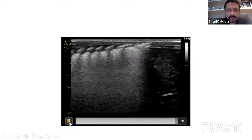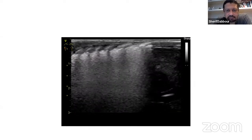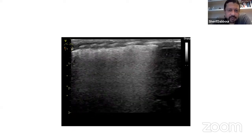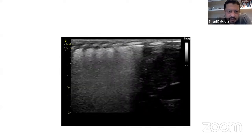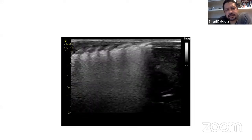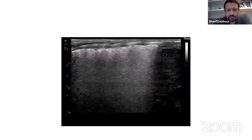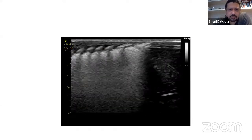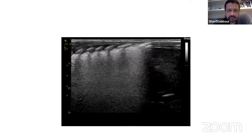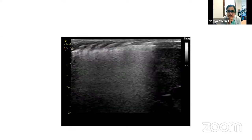In R3, I can see that pleura is sliding, and I could see some compact B lines. Again, I can't see any A lines in this clip. It's more of a B profile. There is some subpleural microconsolidation here on the left side of the screen as well. I think they're everywhere. Yes.